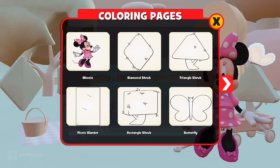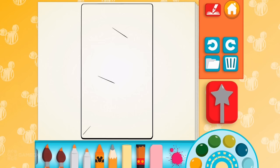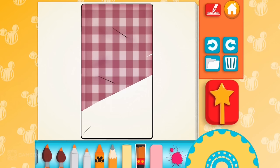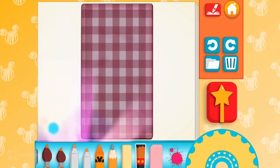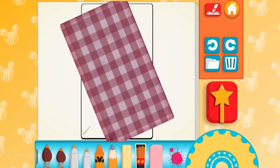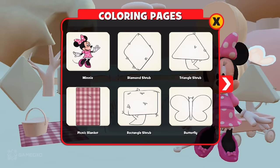Choose something to paint. The picnic blanket. The mouse brush. Oh, how creative! Love my new look. Choose something to paint.